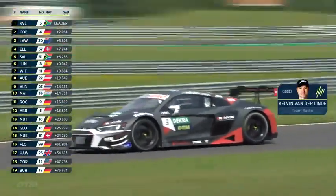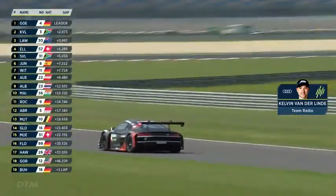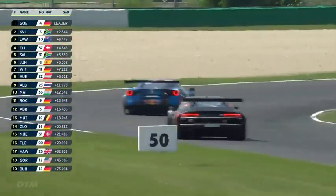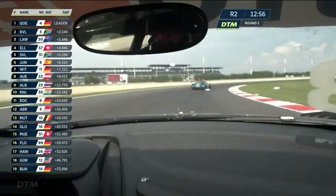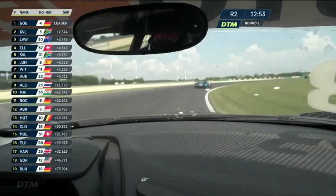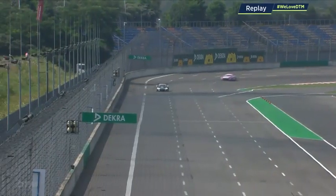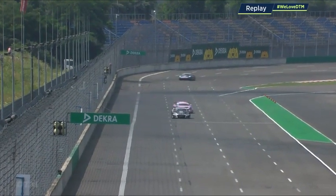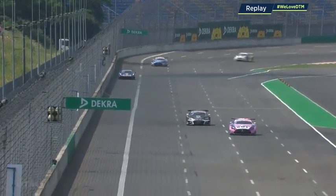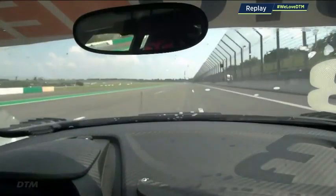The car switched off. Oh dear. Again, apologies for the feisty language, but understandable, I guess, when you've just seen the lead of the race snatched away from you. So it's back up to speed now, I think. The car just switched off, he said. There you go, yeah. Bet Max Gotz couldn't believe his luck. He just drove past. Liam Lawson getting through as well.